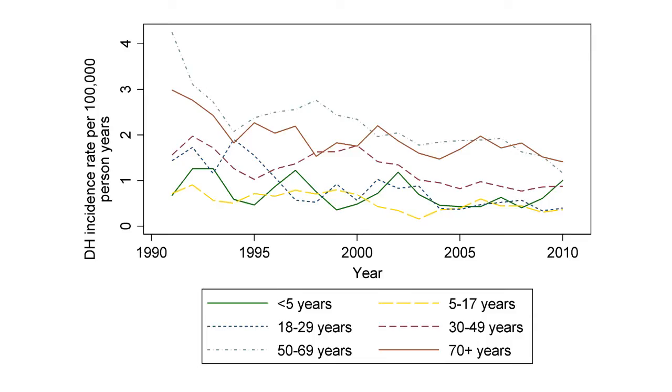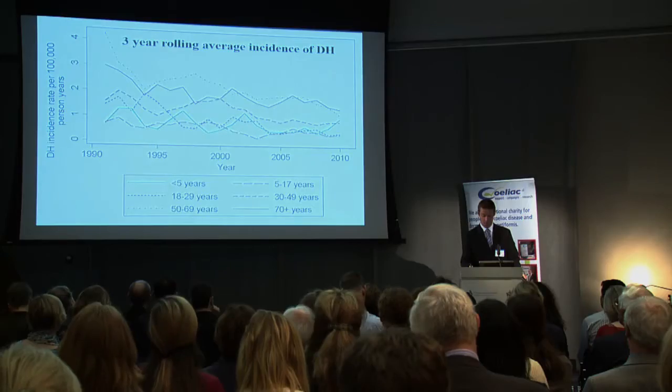What about dermatitis herpetiformis? This is the same type of graph, the incidence in different age groups. And you can see that in almost every age group, the opposite is happening. There's a decrease in the incidence over the last 2 decades. And this is statistically significant for all of the different age groups.